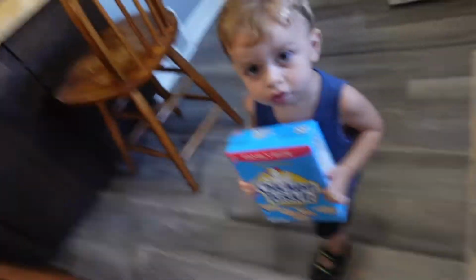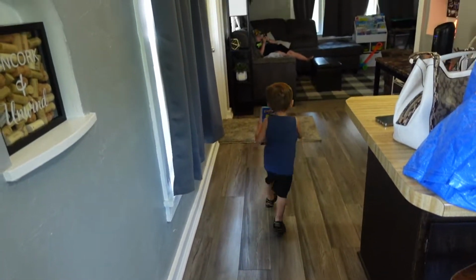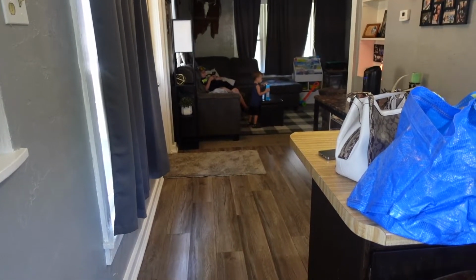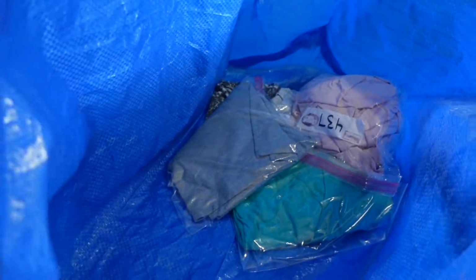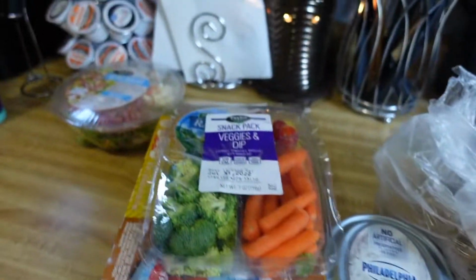I had to open the box to give Blaine a couple so he could quit crying. He thinks he's gonna take that whole box. But yeah, I'm gonna get ready to go here. I do have a couple items. I just wanna get these shipped out and put this stuff away, and then we're gonna head out.